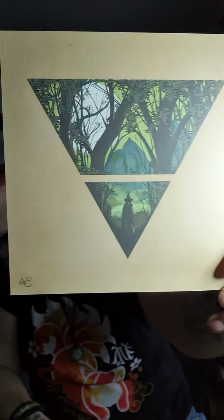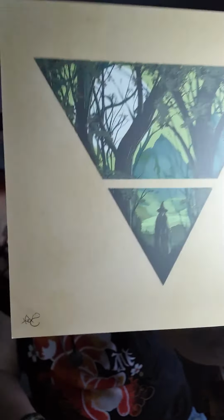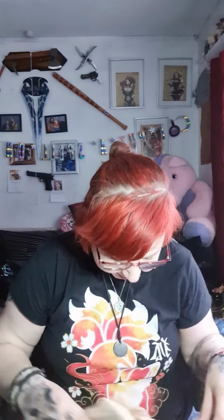So, the art print is so pretty. How pretty is she? I love the fact that it's like a little witch. I love it. So cute. And obviously the back's always pretty. So that is that one.